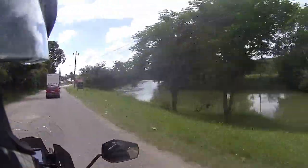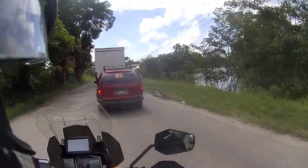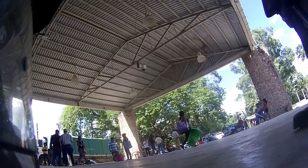However, the other thing you've got to do, and this is basically right at the border, you can see my bike parked. This is coming into Guatemala. I parked my bike right out the front. I just left this run for a little bit so you can see. So I've got eyesight to the bike. And then you'll see some money changers there on the left side.